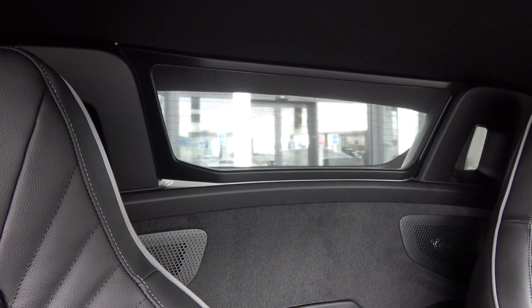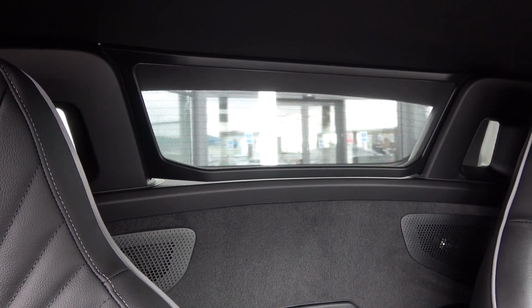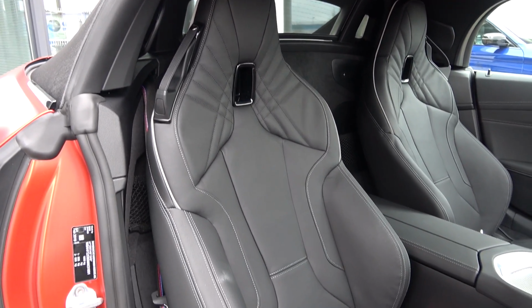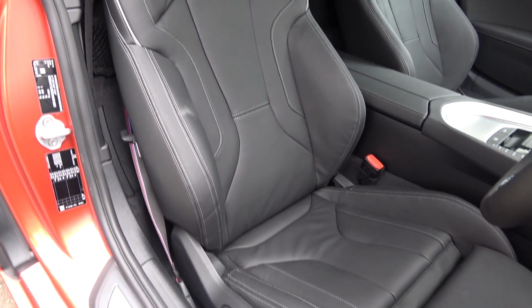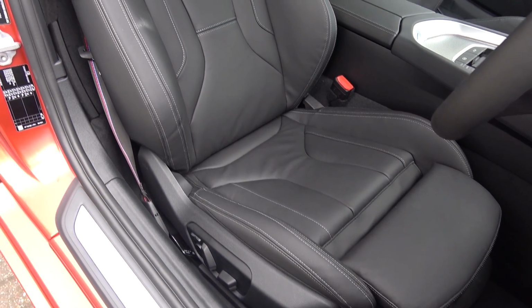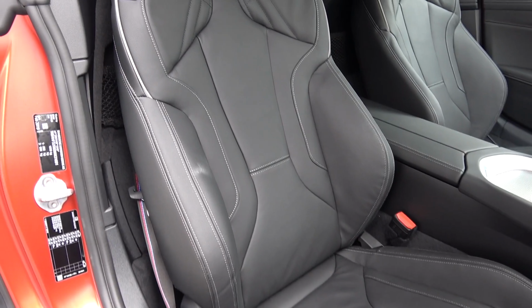Looking back and between the seats, we see the wind deflector and rear window. The seats on either side have been completely redesigned. They are now more refined, come with subtle quilting to the headrests and noticeably more side bolstering. These seats are also electrically adjustable and heated as seen before, with movement controls found to the sides.